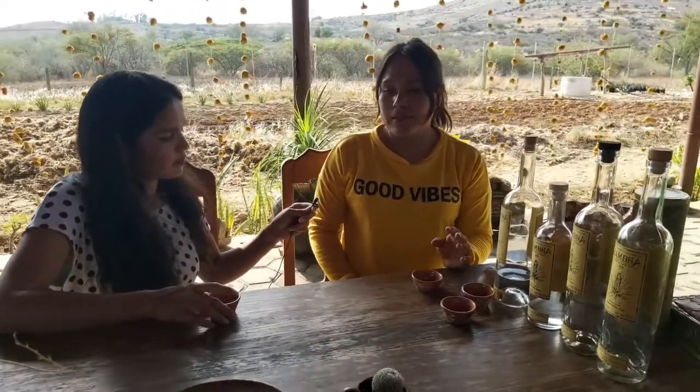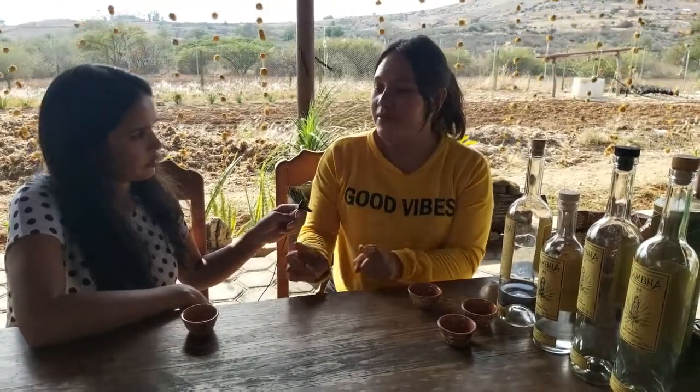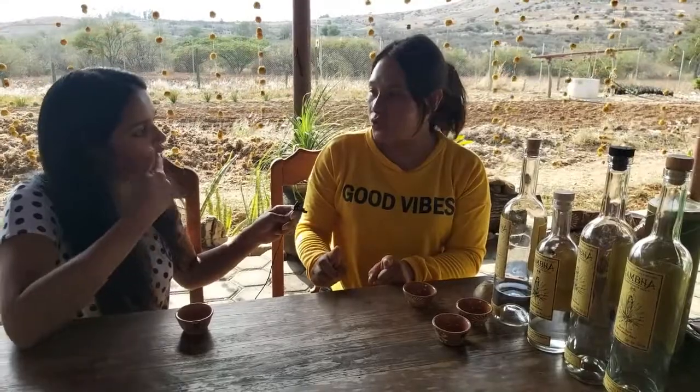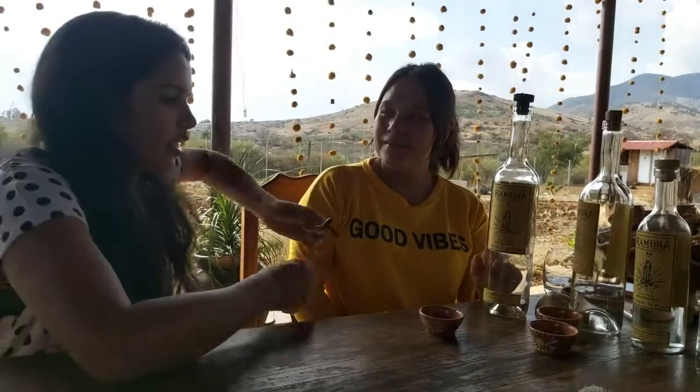So, this is the difference between the tequila and the mezcal. What's the difference between tequila and mezcal? I was coming to that. The process of the tequila is more industrial, and they work with just one kind of agave, and we work with different kinds of agaves. So all of them have the same process, but you have different flavors. That is just the taste, and it's just because of the kind of agave.